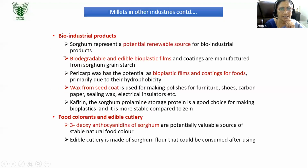And besides the feed industry, sorghum is being used in many bio-industrial products. It is a potential renewable source for bio-industrial products. It can be used for the development of edible bioplastic films, biodegradable and edible. The sorghum grain starch is being used for that. Then pericarp wax of the grain has the potential for bioplastic films and coating for food, for keeping them fresh for many days.